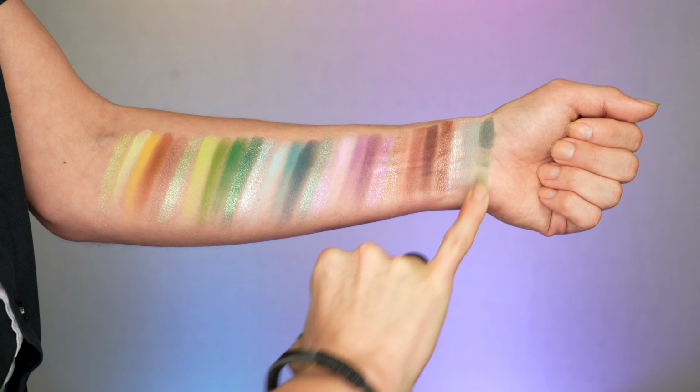As always, I will insert photos of the swatches, one with flash here, and one without flash here.